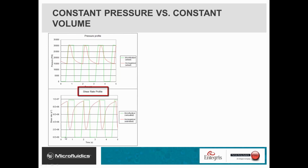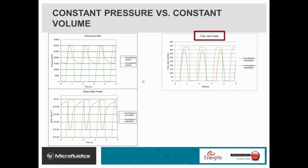When we talk about shear rate, for the microfluidizer, the shear rate is directly proportional to the pressure because that dimension never changes. Whereas with a homogenizer, when that valve opens, the shear rate quickly drops because that dimension is much larger than when it's closed. So even though the pressure might be high, the shear rate is actually lower because that critical dimension is so much larger. So this is what the flow rate profile is. Again, for the microfluidizer, it's only dependent on the pressure.